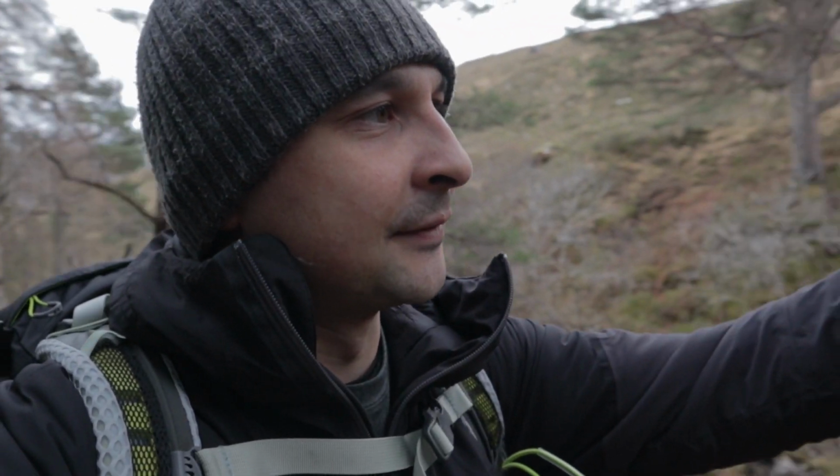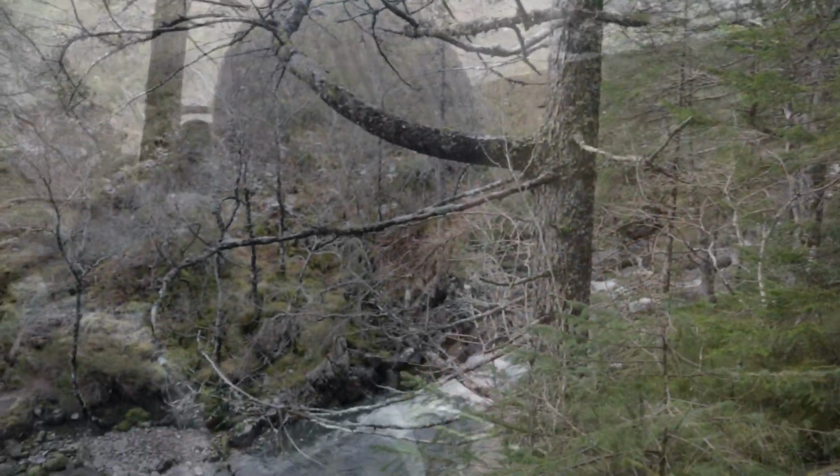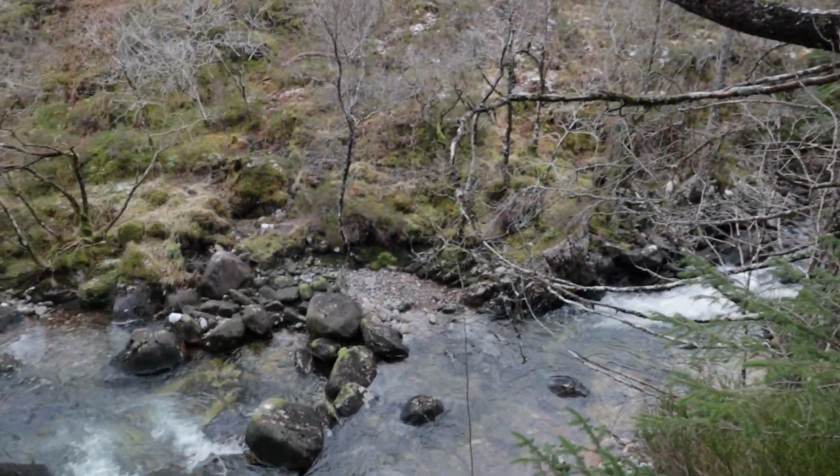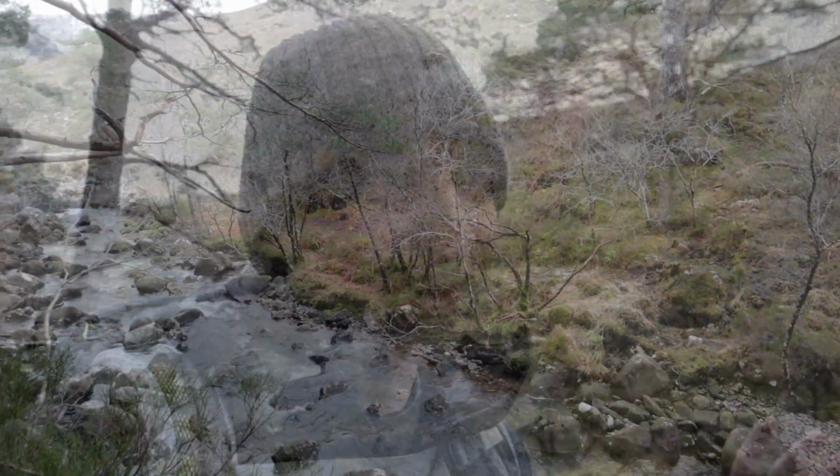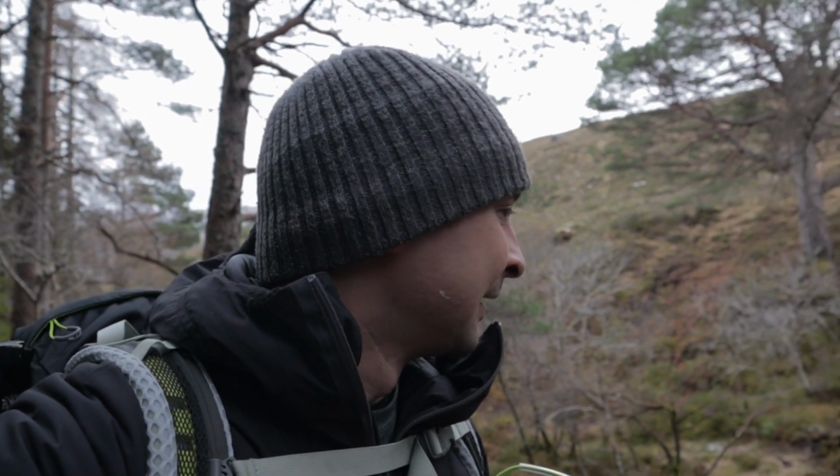It's a stunning river that comes down here through this gorge, and these old Scots pine trees, and it's just beautiful. The water is crystal clear and blue. Oh, it's absolutely stunning here.